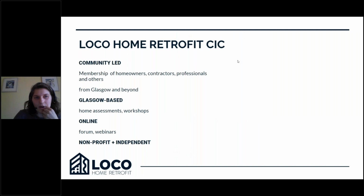First off, a little bit more about Local Homes. We're a retrofit cooperative based in Glasgow. We have about 180 members at the moment, and they are a mixture of people, a lot of homeowners, but also contractors and other professionals, and just people who are interested as well. It's open to anyone, but we are based in Glasgow, so we do most of our work in Glasgow. Our focus is a lot on home assessments and also running workshops, webinars, that sort of thing. And we also do quite a lot of research on the side. We're community led. We provide services and we do some innovation as well.